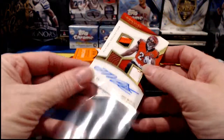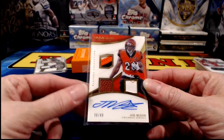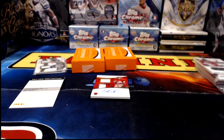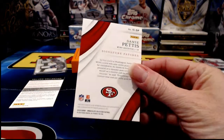Joe Mixon, numbered to 49 for the Bengals. 3 relics, nice 3 color up there, piece of the football, and another little piece of probably jersey down there to 49 on Mr. Joe Mixon. Dante Pettis comes out for the 49ers. That is numbered to 99.